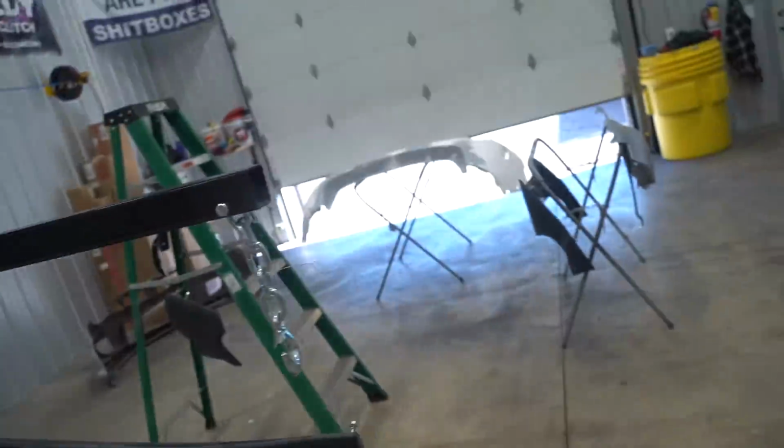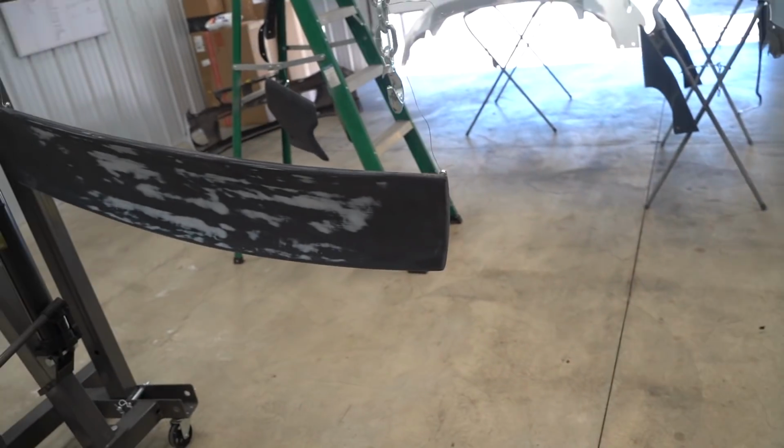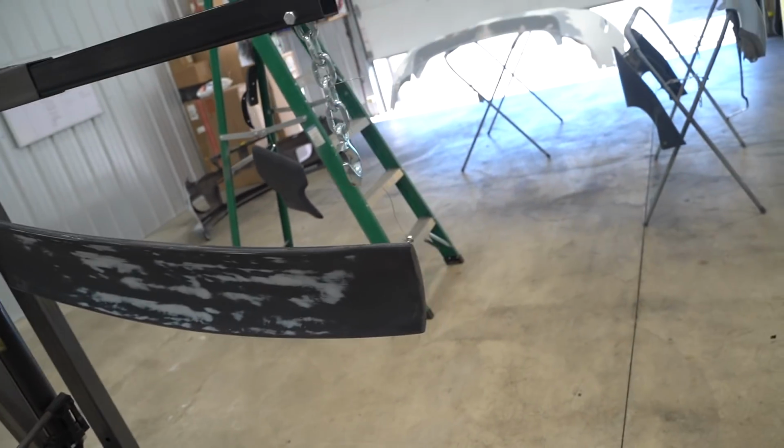So that booth was way too small. We could have sprayed out maybe 1 fender inside that thing, so it's kind of useless, to be honest. So I went ahead, got everything set up in the shop again. I'm not gonna worry about masking off the walls. I'm just gonna wet the floor, and then we can go ahead and get all these parts sprayed out.